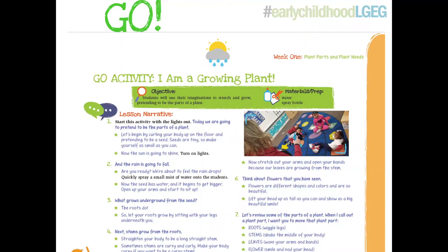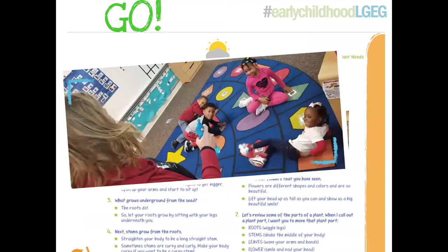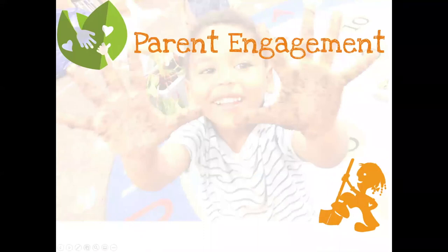Physical activity, the Go part, there's a narrative that goes with it. Here's an example of them growing like a plant, and she's spraying some water, and they're stretching and growing. We have a number of songs that go with this particular curricula and all the motions that go with it. I sing and play piano, so I usually get involved in the song production side, but it's lots of fun, and the students really love it as well.